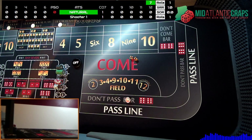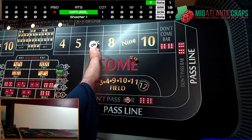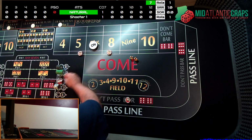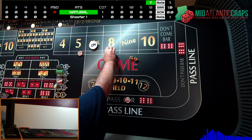He likes to place the 6 and the 8, like anybody on that side would like to place the 6 and the 8 for the minimum. This table's a $15 minimum, so we'll place the 6 and the 8 for 18. How I'm going to do it is if the point's the 6, I'm going to place the 5. If the point's the 8, I'm going to place the 9.